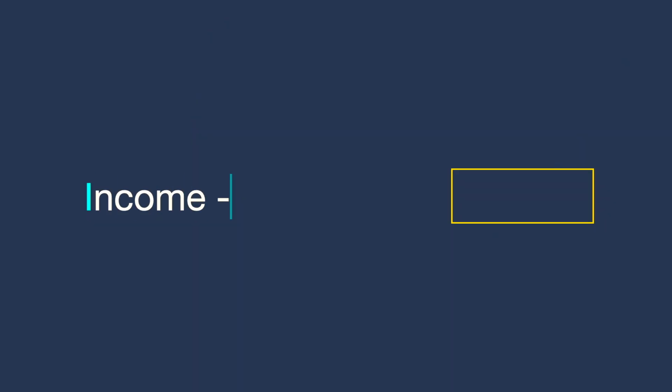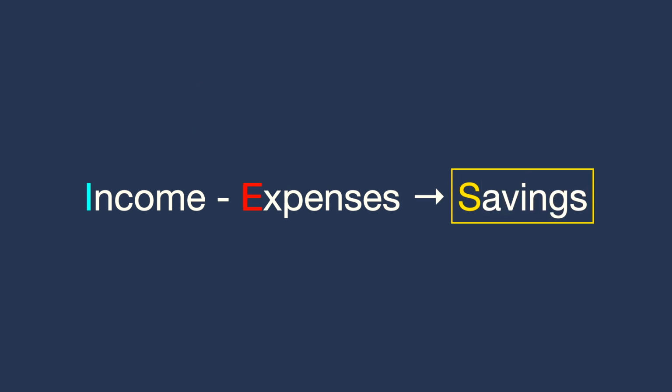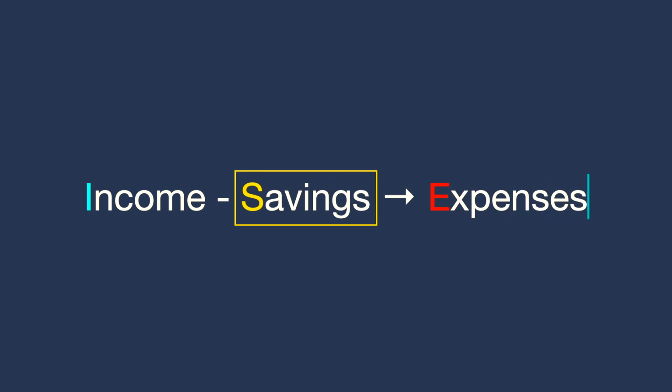What is a mistake people make when it comes to saving money? They do not pay themselves first. More often than not, when they have an income, they tend to pay everyone else. So it's always income minus expenses, then they save, which will be very irregular. But what should they be really doing? Pay themselves. How? Income minus savings, then you expense it out. So you should always pay yourself first.